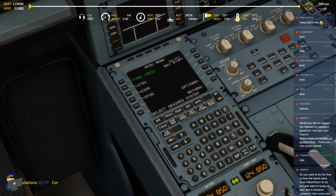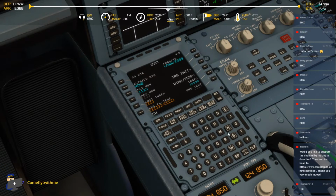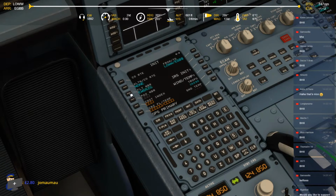Okie dokie, so over to the INIT A page. We've got part of our route already in because I planned it in SimBrief and imported it into the sim, so we don't have to worry about that. And our flight number today is Eurowings 6 Zulu Golf. That is the call sign we'll be using. For a cost index, we're going to be using 20. And we'll be cruising at flight level 380.